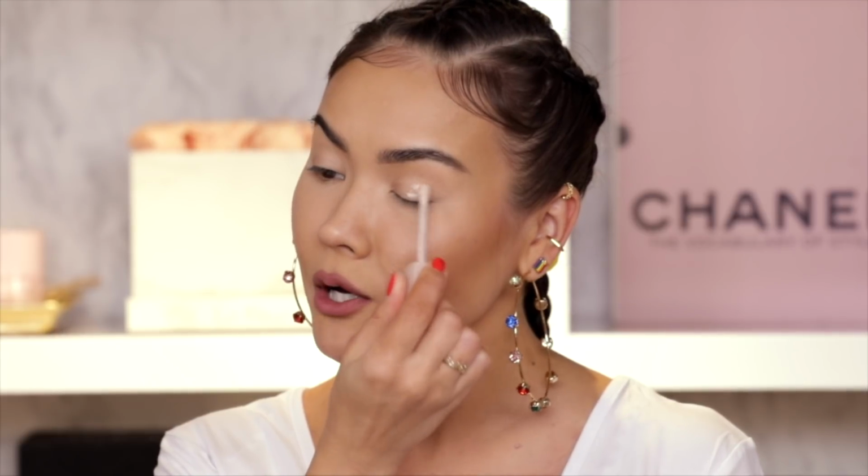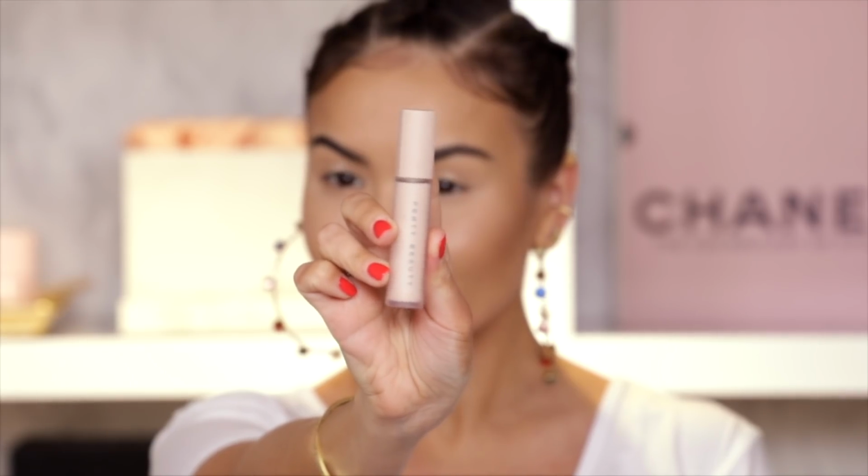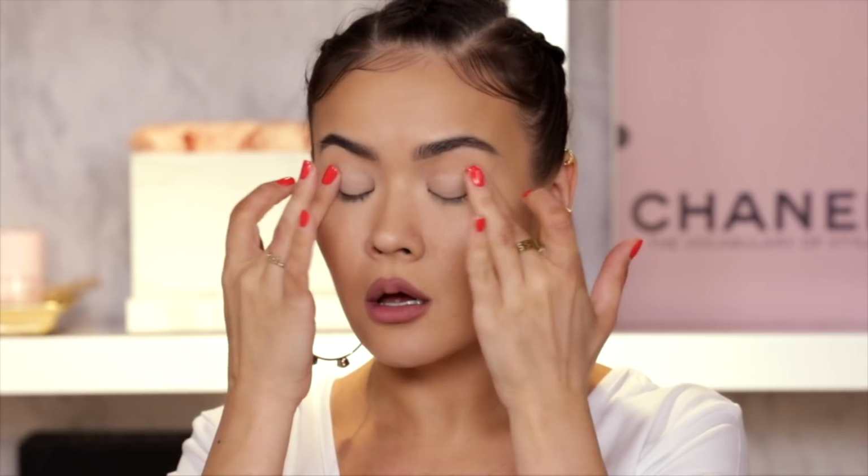To be honest with you, I don't even know what look I'm gonna create. All I know is that I am going to need some gripping primer, which is my Fenty Beauty. I'm gonna apply that to the movable part of my lids, to the outer corners, and a little bit on the lower lash line, just to add a protection layer, like a film over my lids, to make sure that all the shadows and all the products that I'm using are staying put.